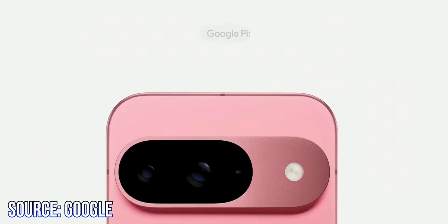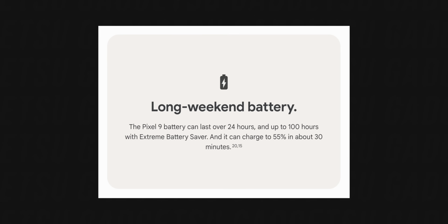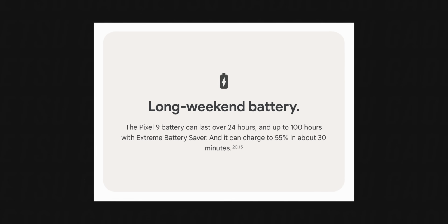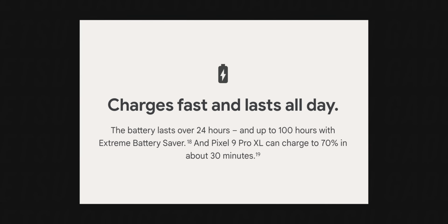Pixel 9 and 9 Pro both get a 4700 mAh battery that should last for 20% longer and charge up to 55% in 30 minutes with 27 watts of charging supported. I wish on the smaller Pro they had the same 37 watts of charging as the XL, which can go up to 70% in 30 minutes, making it the fastest charging Pixel yet, which I'm so excited for.